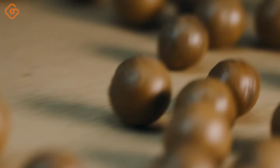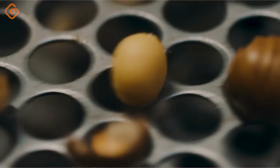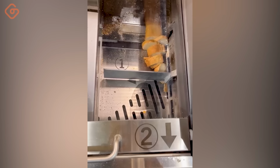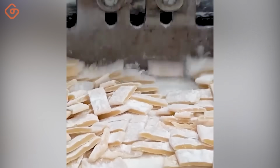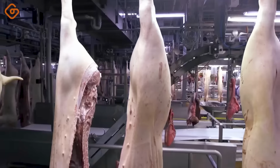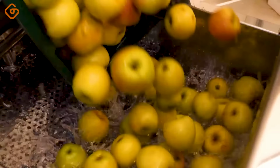Have you ever wondered what happens to macadamia trees after being harvested by our farmers? There was a piece of bread left on the claw that raised the handle. Wow, the juicer is also great. Just watching the video makes me feel refreshed.